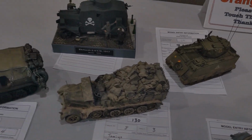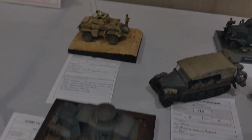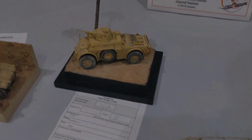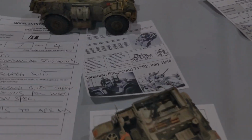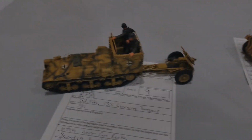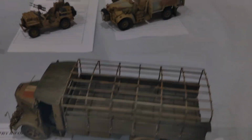Various scales. I think these were 1/32 scale. Very cool little things. They all have really nice dioramas on them, so it makes me think, oh, there's my universal carrier. I love those guys. Makes me think that when I compete the next time, I need to do that little diorama display. Even just a little base, you know?